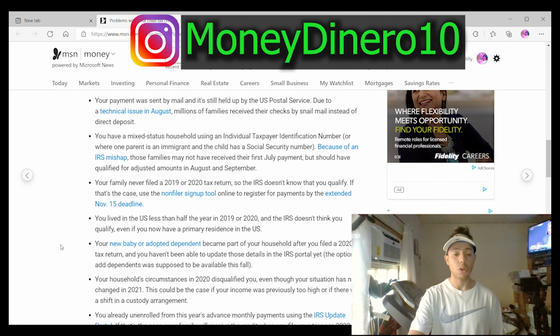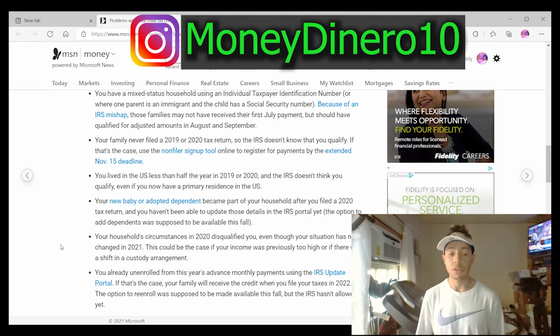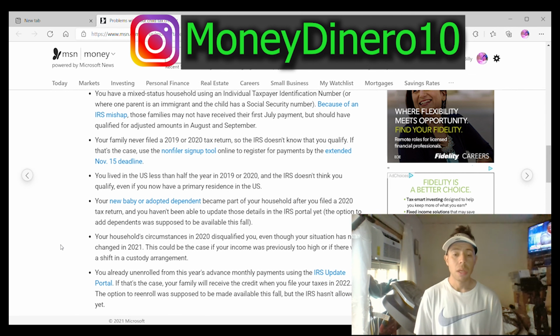The next one is your new baby or adopted dependent became part of your household after you filed a 2020 tax return. If you haven't been able to update those details in the IRS portal yet, the option to add dependents was supposed to be available this fall. So if you have a new baby, an adopted child, or a new dependent that became part of your household after you filed a 2020 tax return, you have to update it. If you haven't updated, you're not going to receive money for that child.